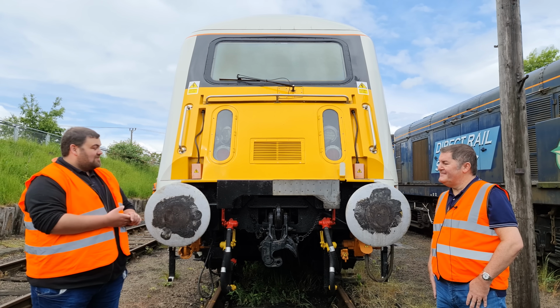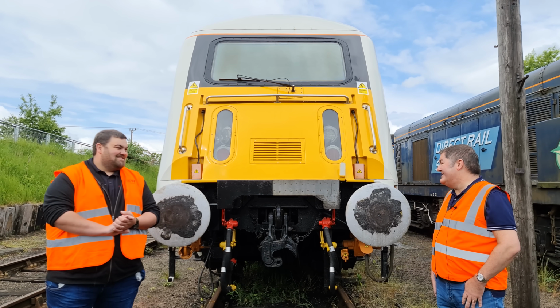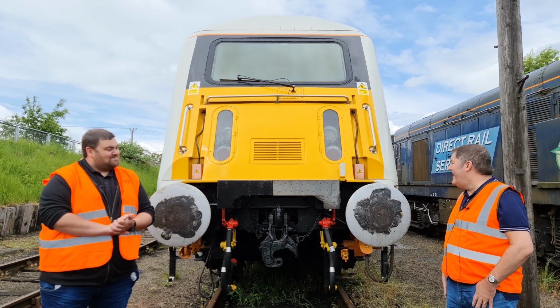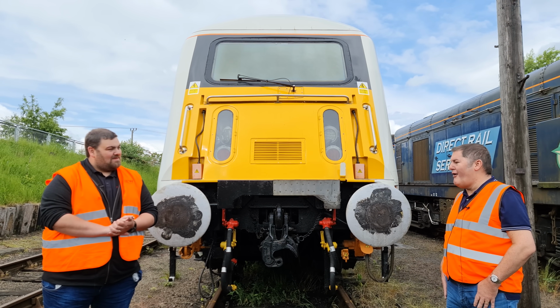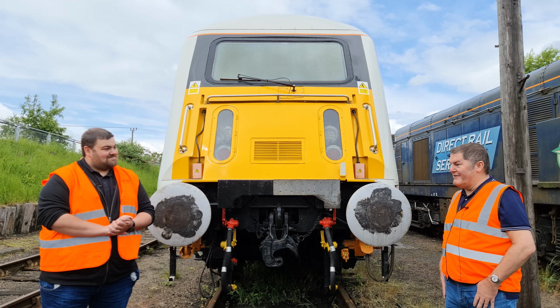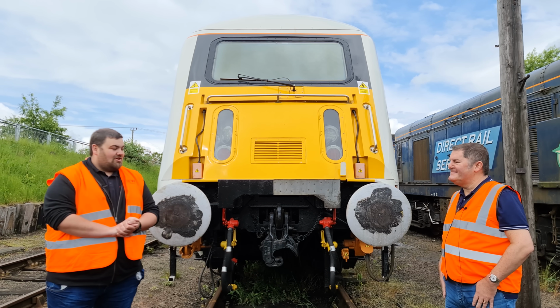And if you were to nail your colours to the mast, which is your favourite livery? Oh, it looks rather nice seeing it in the Swallow livery. I think the GNR gold is going to be impressive. There's not a bad livery, but I think at the moment this is my favourite. Wonderful, John. Thank you very much.